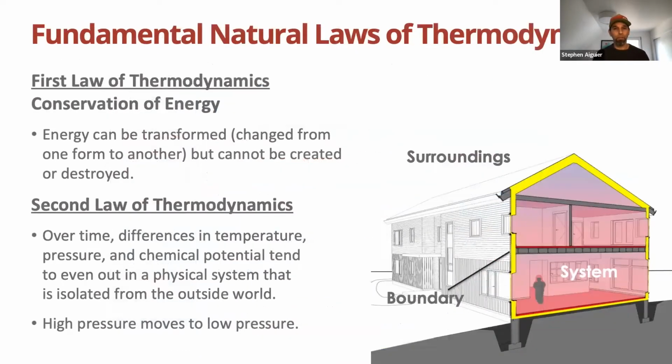All right, so some of this is a real review for you. We try to be quick, but make sure we're comprehensive. First law of thermodynamics, conservation of energy. Energy can be transformed. You can change it from one form to another, but you can't create it, you can't destroy it. It's maybe a nice thing to think about when you're thinking about life in general, but you can transform energy, you can't create it, can't destroy it.